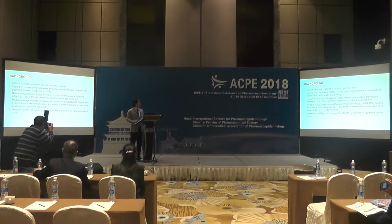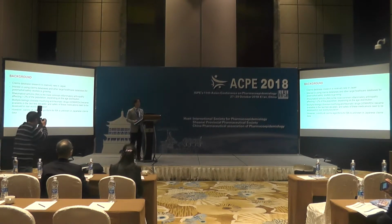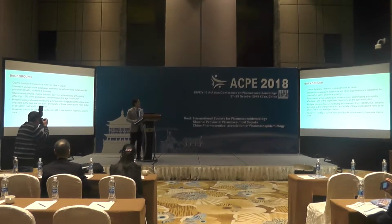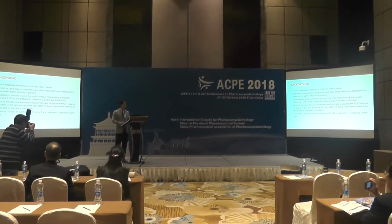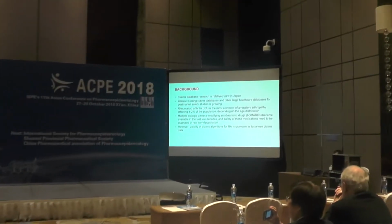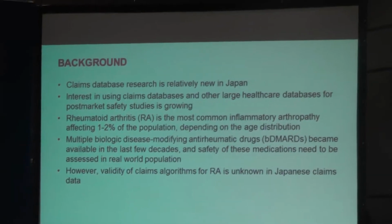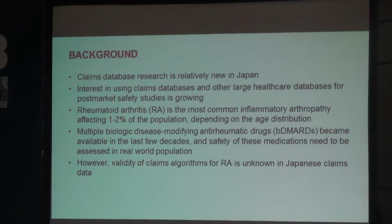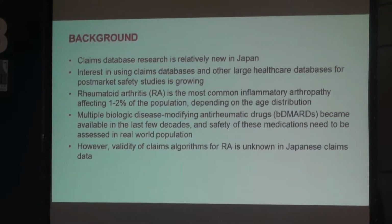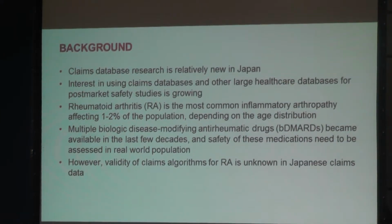The background of this study is that claims-based research, database research, is relatively new in Japan, and interest in using claims databases and other large healthcare databases for post-marketing safety studies is growing. RA, rheumatoid arthritis, is the most common inflammatory arthropathy, affecting 1 to a maximum of 2% of the population, depending on the age distribution. Multiple biologic disease-modifying anti-rheumatic drugs, which we call biologic DMARDs, became available in the last few decades, and the safety of these medications needs to be assessed in the real-world population. However, validation of claims algorithms for RA is unknown in Japanese claims data.